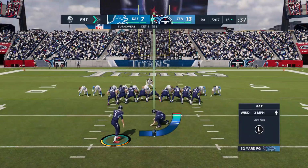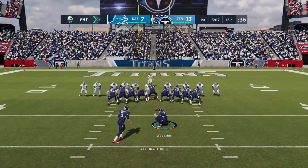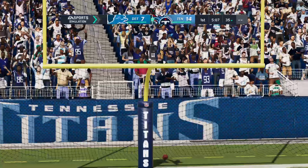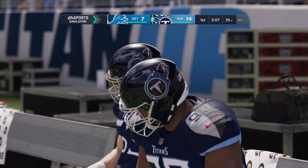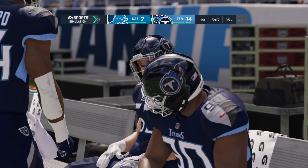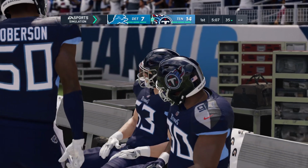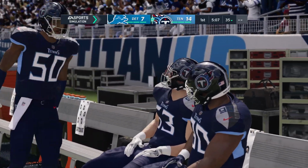Those linebackers, they love when those short throws come and those eyes get real wide, don't they? How about the anticipation on the play? Reading, reacting, and then the ability to catch the football and take it in the opposite direction. Gostkowski with the extra point, and that makes the score 14-7.